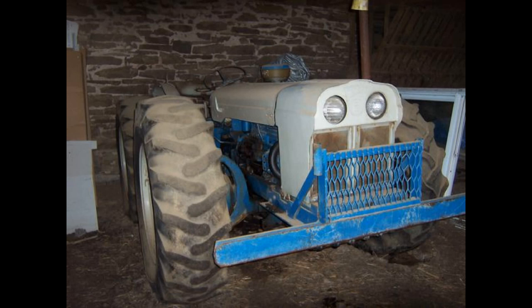Now this tractor is 79 horsepower, diesel, and was made in England in the early to mid 1960s. I haven't run across too many. Again, this sold at the auction today in north central Pennsylvania. So let's go to the video now.